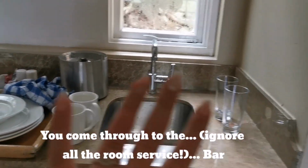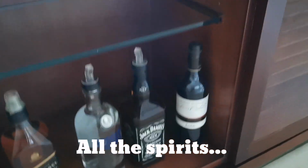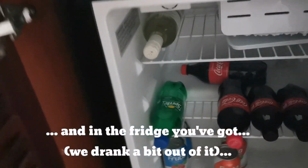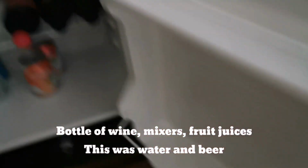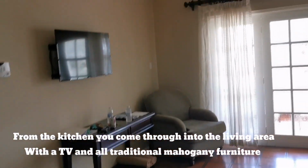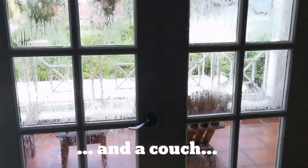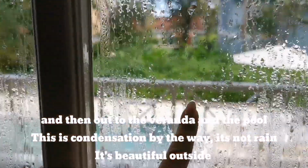all the room service, a bar. You've got tea and coffee, all the spirits, and in the fridge, we've drank a bit out of it, but you've got a bottle of wine, all your mixers, fruit juices, and then this was beer and water. Then from the kitchen you come through into the living area with TV, all traditional Jamaican mahogany stuff, and a couch, and then out to the veranda with your pool. This is condensation, by the way, it's not rain.